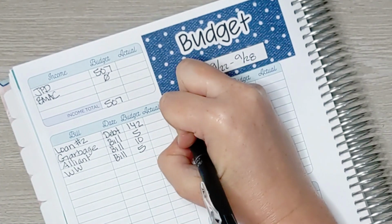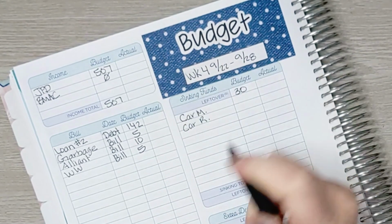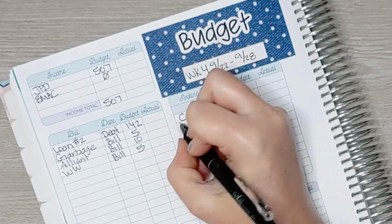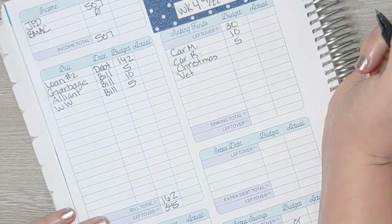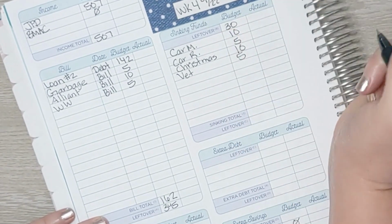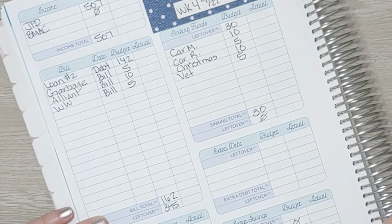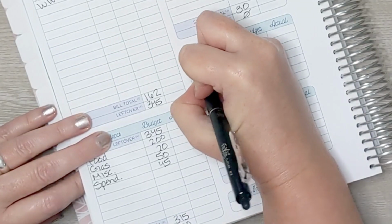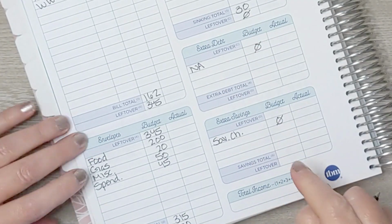So our sinking funds are car maintenance, car registration, Christmas and vet. Okay, car maintenance will get 10, car registration will get 5, Christmas will get 10, and vet will get 5. So altogether, that's $30, bringing our budget down to 0. So as far as extra debt goes, we're not going to do extra debt right now. We're still focusing on that savings challenge.